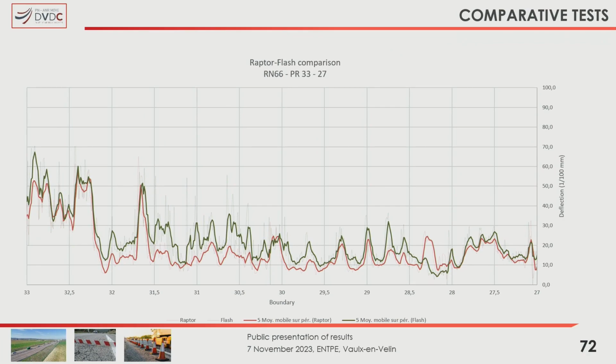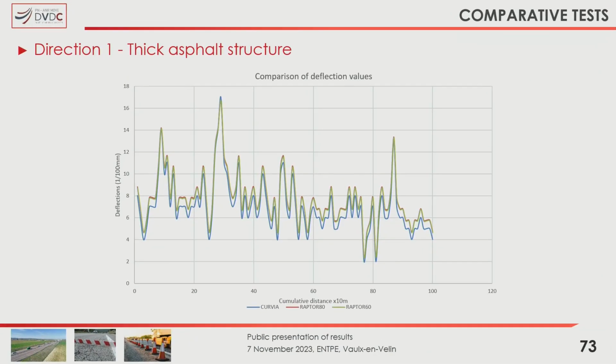We were able to use these devices also to see how we could use them to interpret the state of our network. We used the Raptor, for example, and here the work was to compare the results with different devices and see if we obtained the same results. Notably, you have a report on what was done on the RN76, the national road, the measurements with the flash, and then the measurements with the Raptor. You can see what the trends are. We can talk about that in more detail afterwards if you wish.